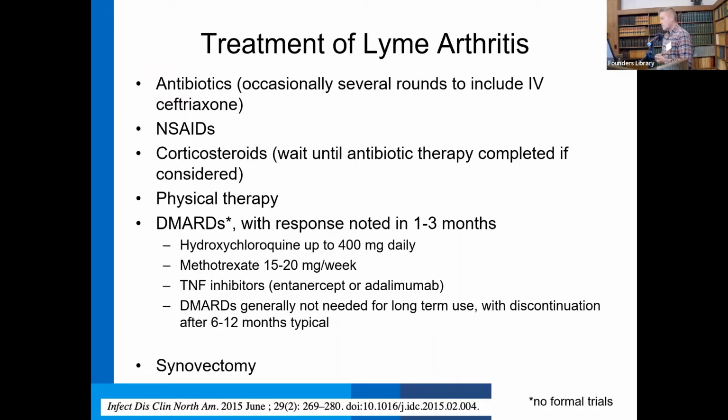Meloxicam works well for many of these patients to kind of take the edge off. I generally personally steer away from the corticosteroids because there's always that doubt in my head that there's potentially some spirochetes still floating around. And there's definitely some data to indicate that maybe there are issues with relapse with steroid use. Physical therapy is on there. I think that's a reasonable thing to do. The thing I've had the most luck with personally is using hydroxychloroquine.